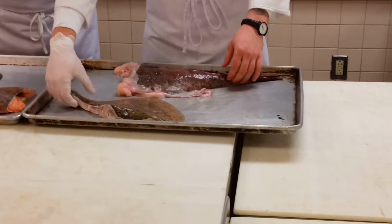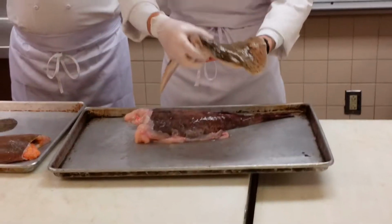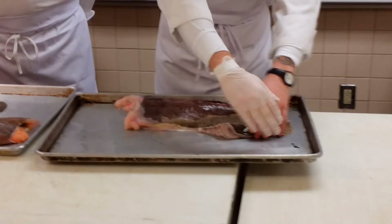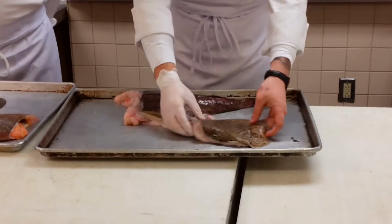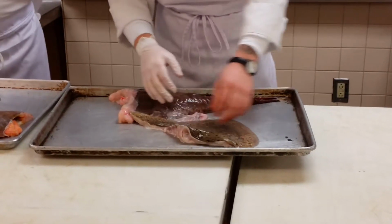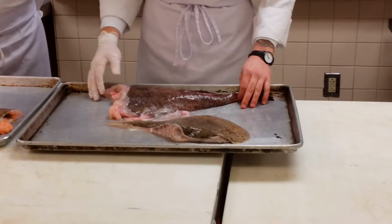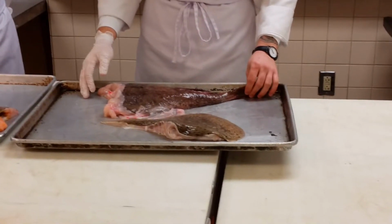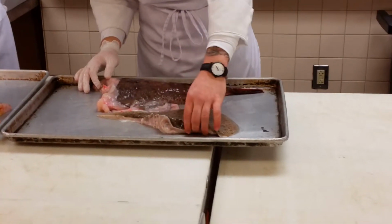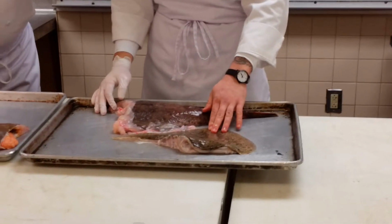Tell us about the next thing. Next, we have a skate. The market form of what I have in my hand is a skate wing. Again, like the monkfish, it has cartilage bones, so we're not going to be able to use that for stock. The cooking method would be something quick, like a saute. Another shallow poach, by chance? No, probably not. Are we using the bones for stock? No, because it's cartilage. So think about that.